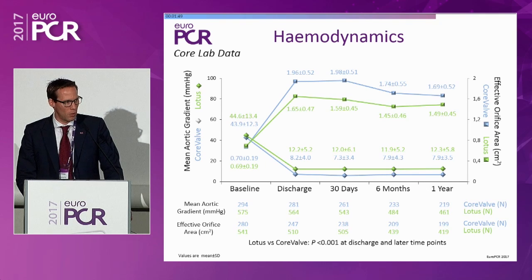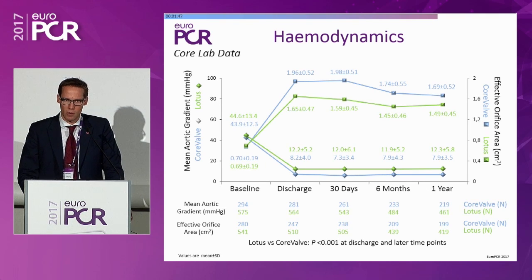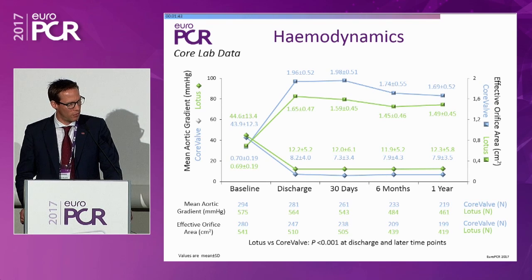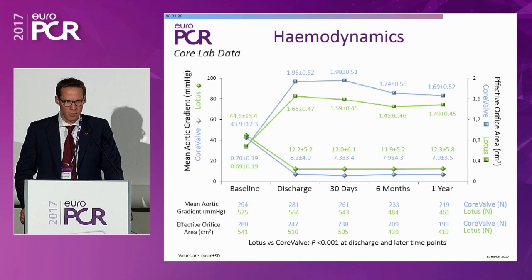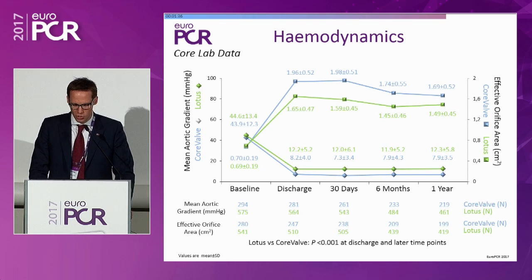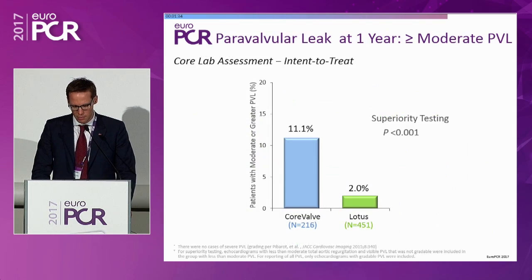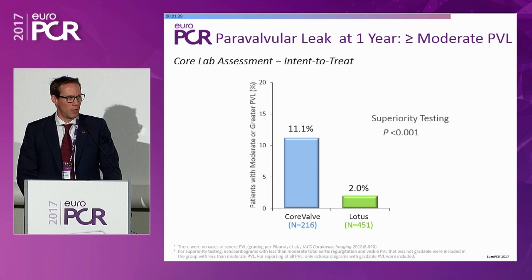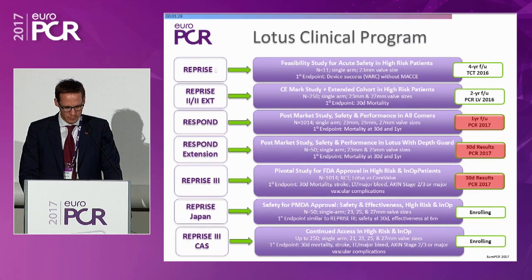The hemodynamics were superior for CoreValve. Somewhat disappointing when you look at effective orifice areas of 1.4 at 1 year with the LOTUS valve. This is certainly not my clinical experience with this device, and I think some other data will challenge this contention. And as expected, superiority with that important secondary endpoint looking at paravalvular leak.